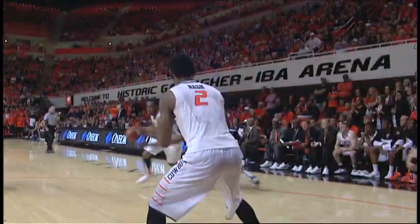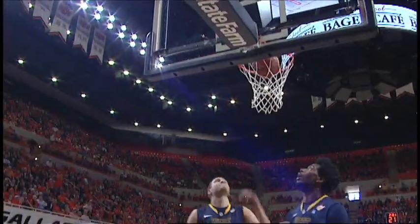I think Eron Harris is fouled out. You got four up front, and you're going to have one on the back end. That's a dunk time. Brian Williams fakes, drives.